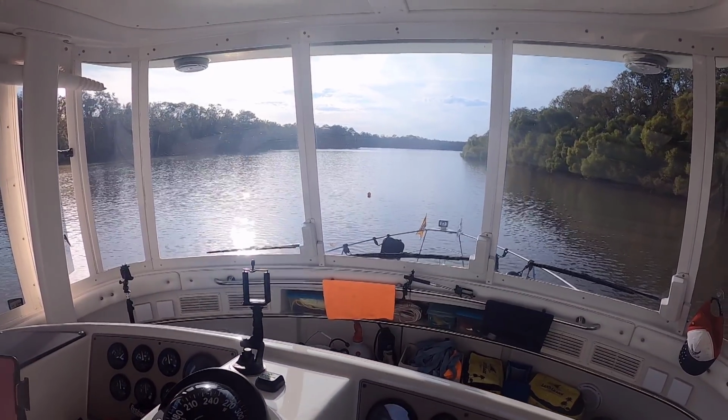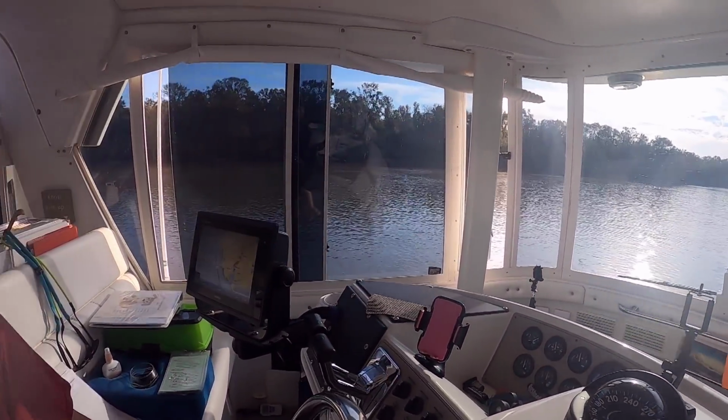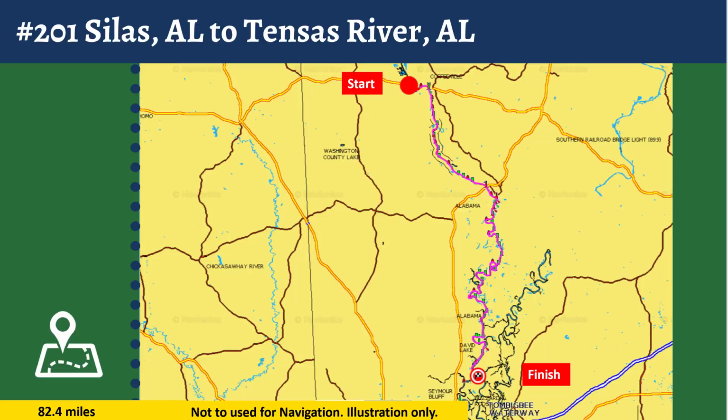It was a great day on the Black Warrior Tom Bigbee waterway. We went 80 miles all the way from Bobby's Fish Camp, went through that Coffeeville Lock. We're now in tidal waters. We are anchored at the Tensas River anchorage. Got about 100 feet of chain out. I guess about 18, 19 feet here. Current's holding us straight, swinging around.